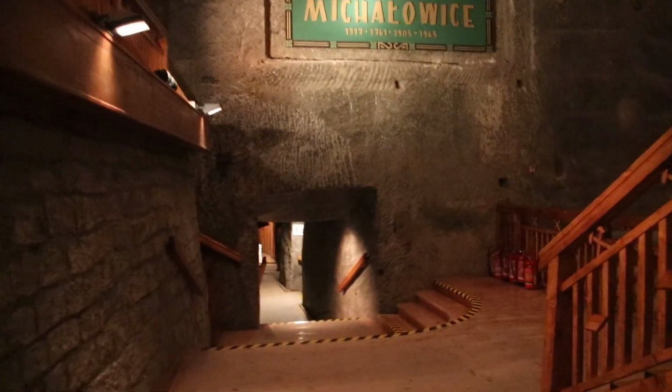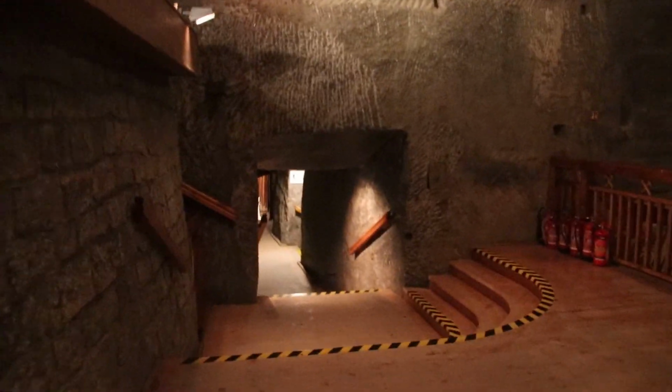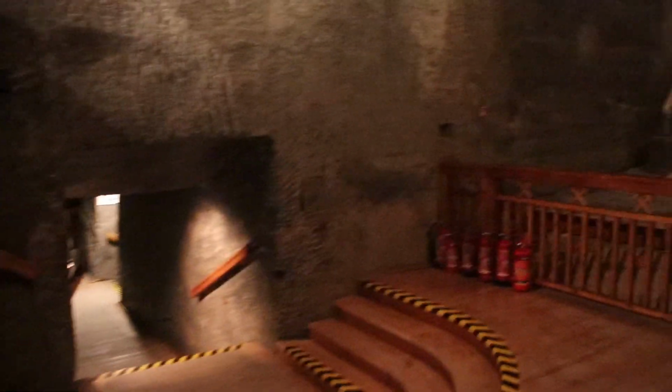Alright, they move so fast. That's the only annoying part of this tour. If you do come to Wieliczka, just be aware that this is a really fast-paced tour. You're basically here, check this out, move on.